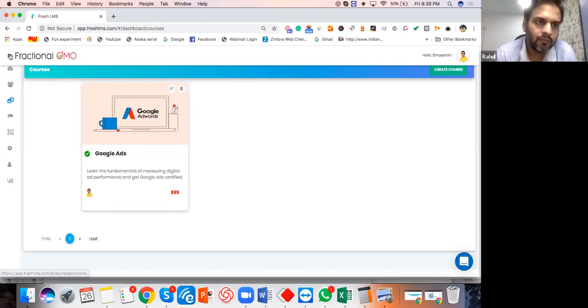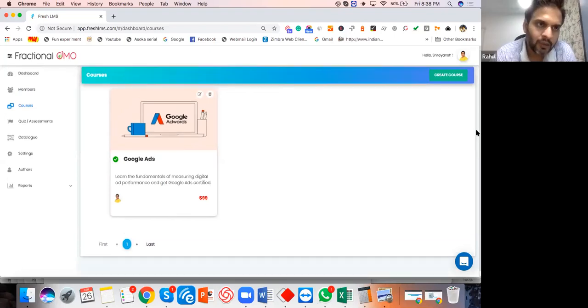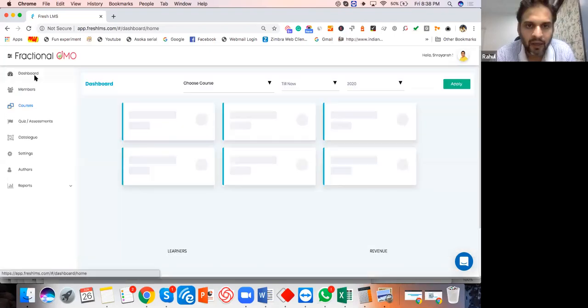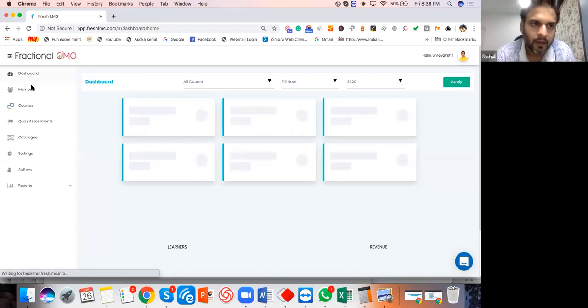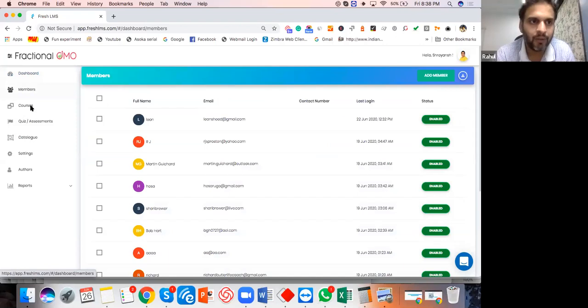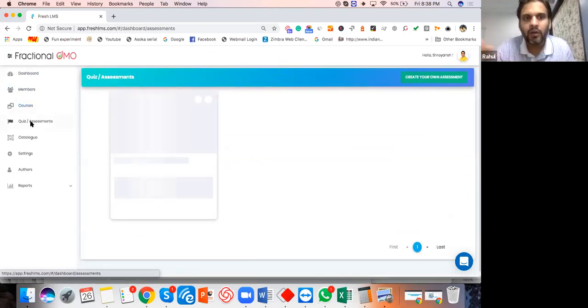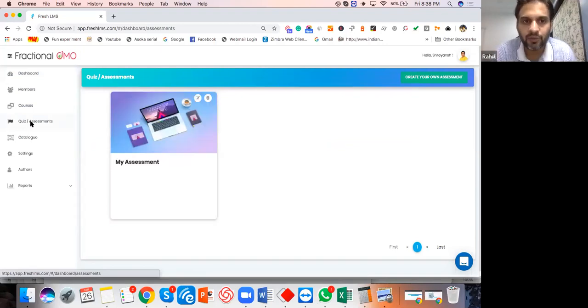The whole application is divided into multiple sections. So let me just walk you through a couple of them. So dashboard is where you will have the brief information of what's happening. Members is where you will have all the people who have registered information. Courses is where you will create your own courses. Quizzes and assessments is the place where you would like to create a longer assessment where you want to judge whether the guys have learned about the course or not.